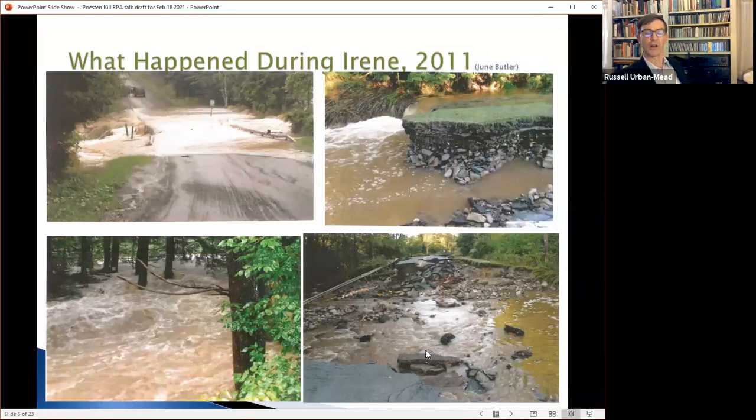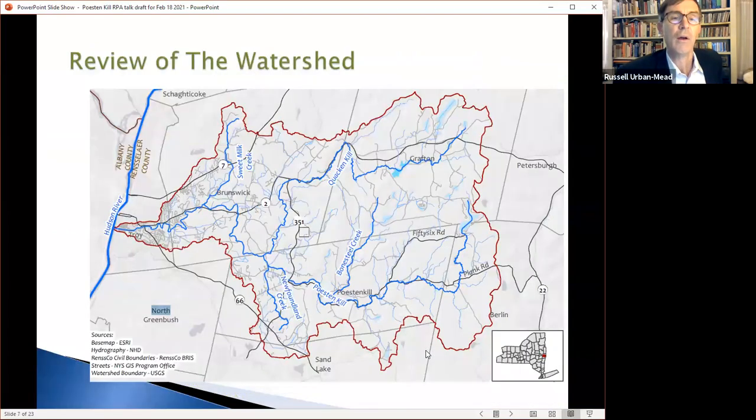And so part of our project was to enumerate the damage without getting too tied up in it. So that's where we started. And for those of you who are here this evening, some of you remember it with horror, and those of you who came after, you're still seeing some of the scars. A review of the watershed was a necessary part of our familiarity with the project.